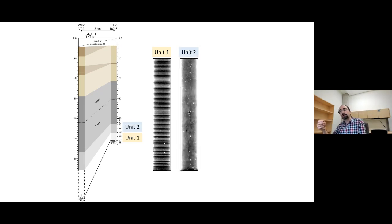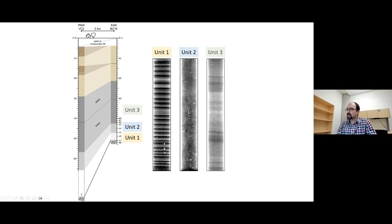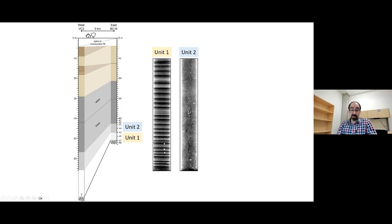That is in turn abruptly overlain by a unit of bioturbated mud. We call it Unit 2. It's thoroughly bioturbated. Those bright grains that you see in the X-ray CT scan image, that's pyrite filling burrow fills. These bright grains that you see in the lower part of this X-ray CT scan image, those are dropstones.